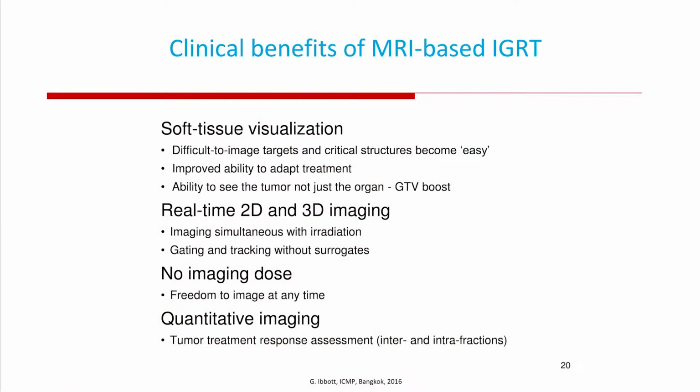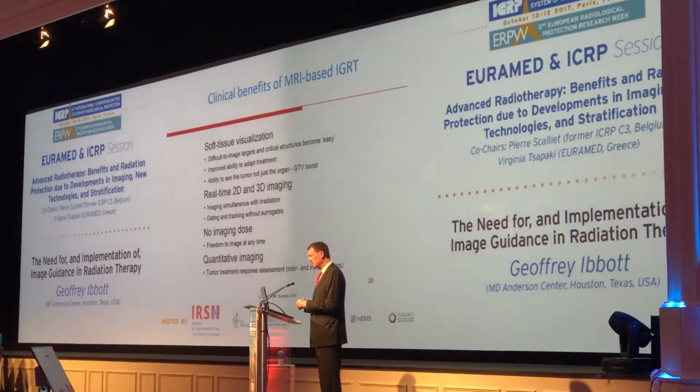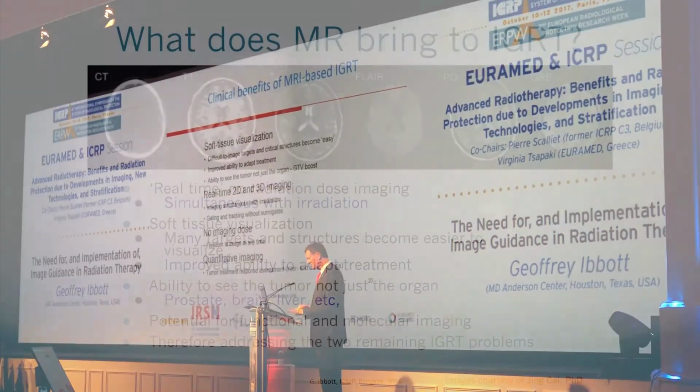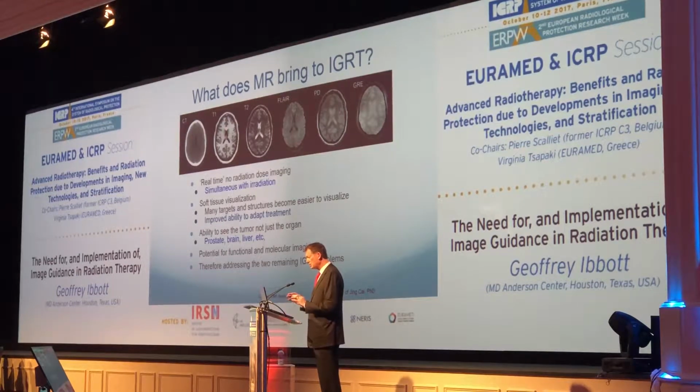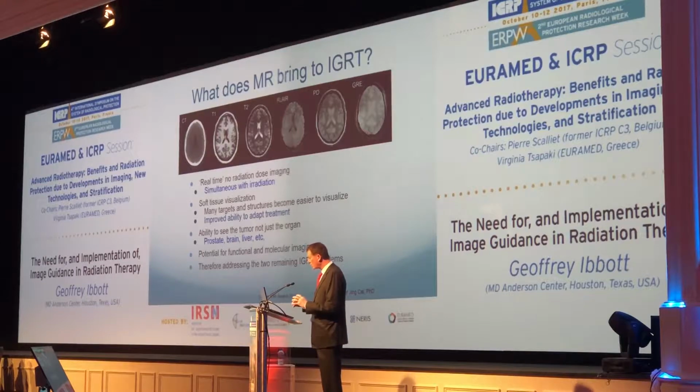And that's where MR can come in. MR gives us tremendous soft tissue visualization. It has the potential to give us real-time 2D and 3D imaging, or so-called 4D imaging, where we can make a cine image in 2 or 3 dimensions without having to implant fiducials or use surrogates. There's no imaging dose, which can become important, especially with pediatric patients or people with sensitive normal structures. And with MR, we have the opportunities for quantitative and functional imaging to tell us much more about the tumor. So different MR sequences show the anatomy and the physiology in many different ways and enable us to identify not just the organ, but where the tumor is within the organ.